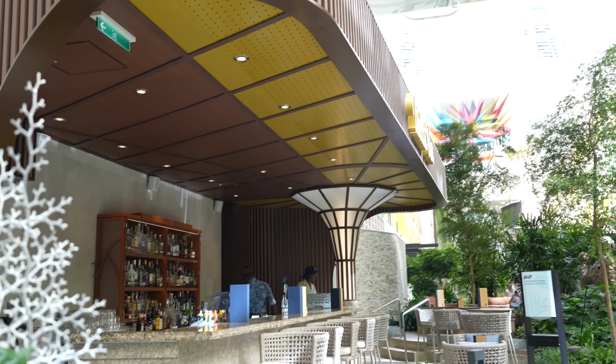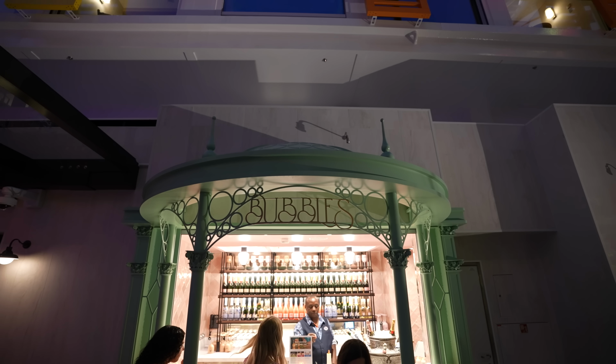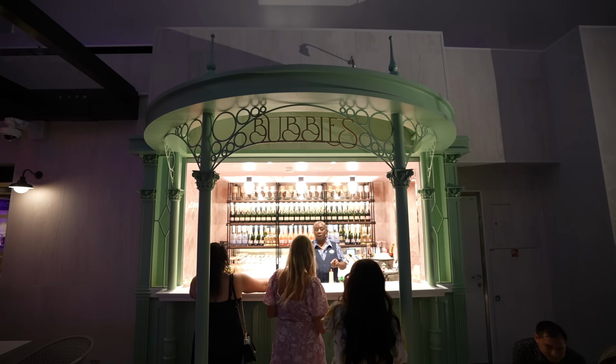If you're wanting to grab a drink here in Central Park, there are a couple of spots. One is Trellis Bar, which is a full service bar, but we actually found one of our favorites is just down here, and it's just this small little hole in the wall. This is it just here, a little green pavilion. It's called Bubbles. It's a champagne bar. You can just grab something, go, keep walking.